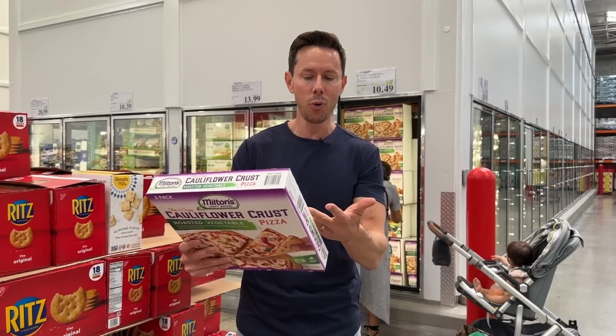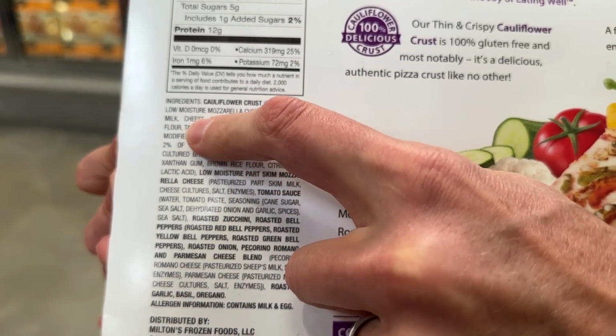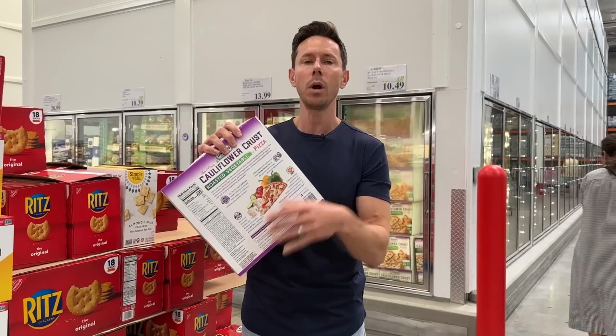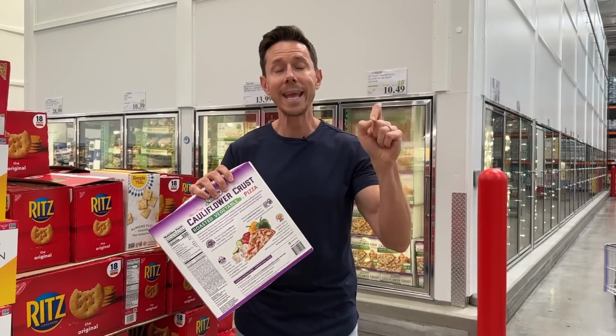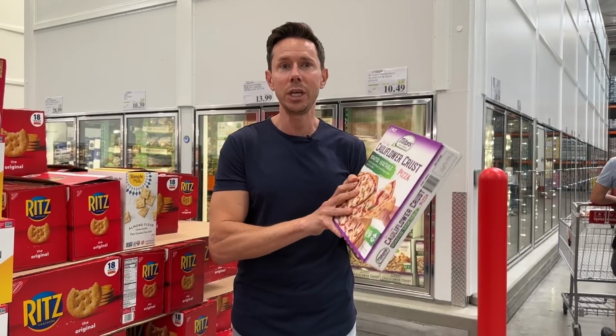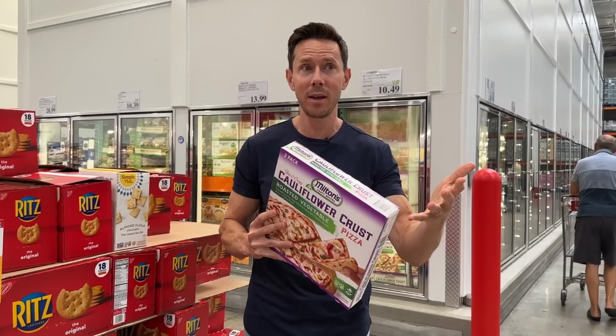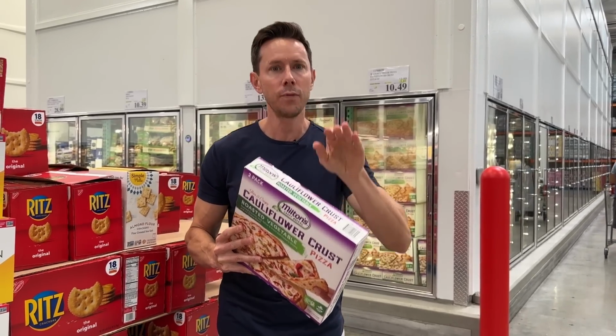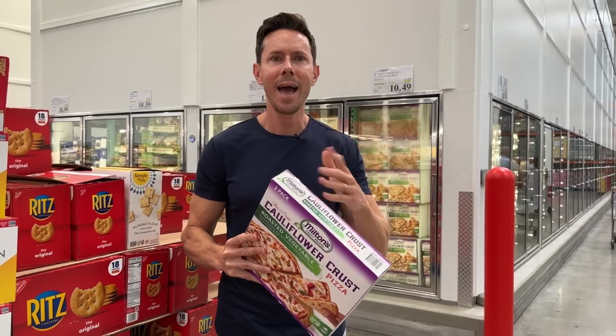My only issue, there's dairy in here, there's cheese in here. Do you see non-GMO, grass-fed, organic anywhere? No. So the only negative is that it's GMO cheese. But in the land of frozen pizza, if that's the only negative, I can live with that. So Bobby approved? No. Better for you option? Heck yeah. That price? Better for your wallet.